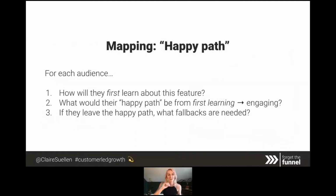I'm going to get too distracted if I keep looking at questions, but let's go to that second resource or tool I like to use, which is developing, it's a goofy phrase, happy path. Once there's internal alignment on what messages you're going to use to describe this feature or this new product, then you can go through the process of asking yourself literally what steps or what experiences each of my core audiences is going to go through from first learning about this feature to trying it out and adopting it long term. And if they fall off, if they leave that happy path, what are some of the basic fallback communications that we need to put in place to get them back on track?